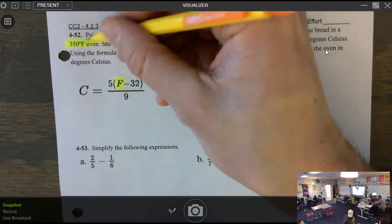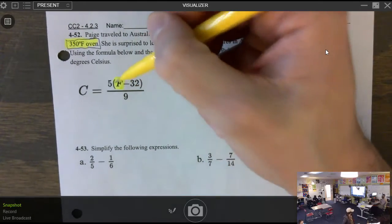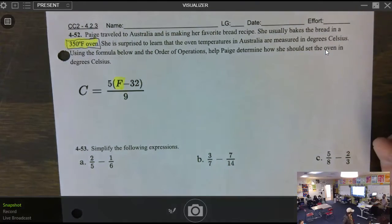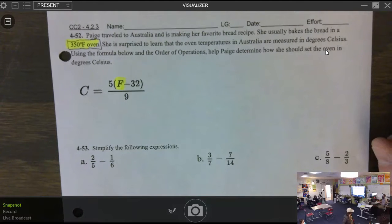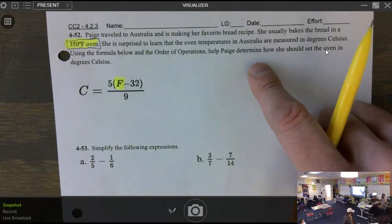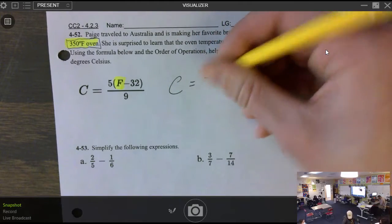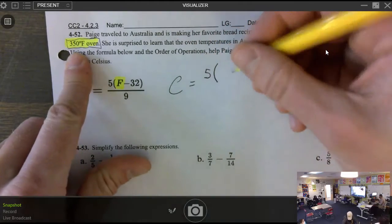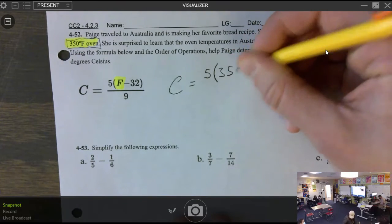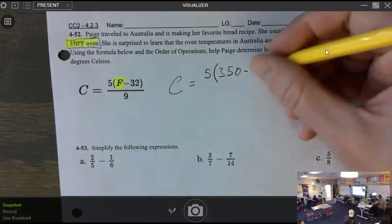So we're going to substitute the Fahrenheit temperature in. Guys, if you just have C equals a number, I call malarkey. I need to see some work written out. So here's your warning. If you didn't write out work, do it now. Celsius would equal 5 times we plug in the 350, where the F was, minus 32.